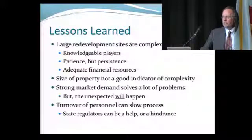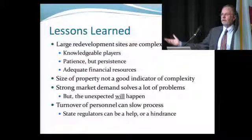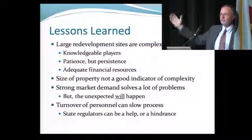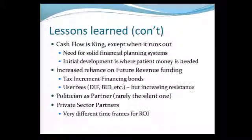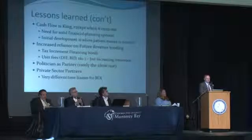And the last point that came across from looking at all these bases is the turnover of personnel, both at the local side, in the political structure, as well as in the staff structure, and more importantly, on the military side, where they have shorter stints, and once that institutional memory is gone, you've got to re-educate all over again. That's a big problem as well. So, cash flow, cash flow, cash flow. And what I'm seeing today, and you've heard about it already, and we'll hear more about it, is this increased reliance on future sources of future tax revenue primarily to fund the infrastructure, to fund these things that the private sector can't do up front.